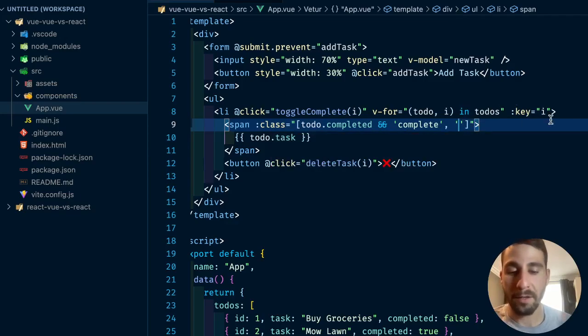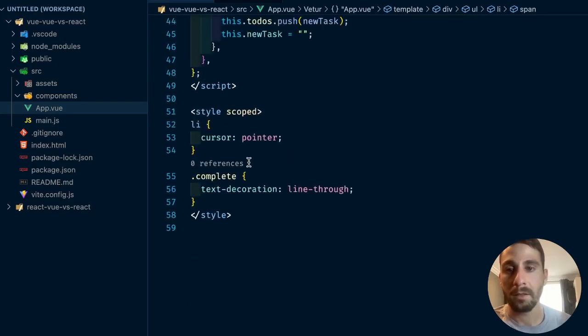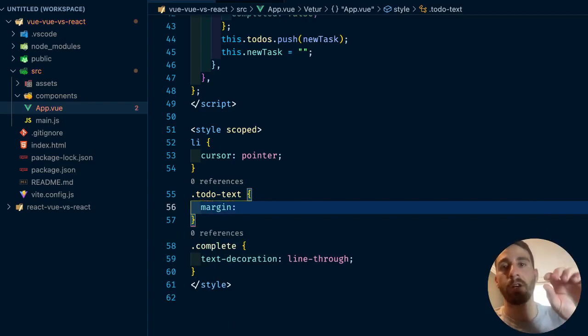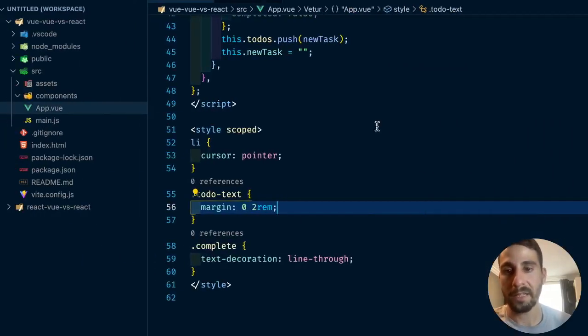So let's say that we want the margin on the right side. Let's actually add the style right here. We'll call it to-do text. And we'll say margin. Now keep in mind that when you're doing CSS, it's going to go from the top and then to the right, so clockwise. And if you only have two values, the first one's going to be the Y value, the second one's going to be the X value. So what we'll do here is we'll say that we want the margin to be 0 for Y, and then we'll say that we want it to be, let's try 2rem for X, and let's see what that looks like. We actually need to apply the style.